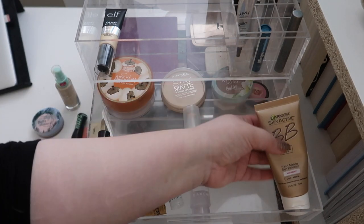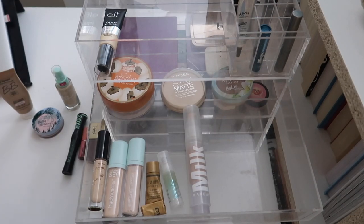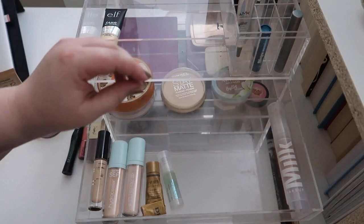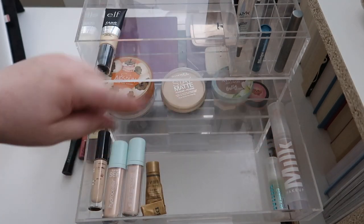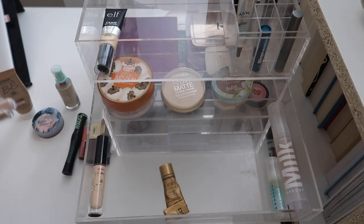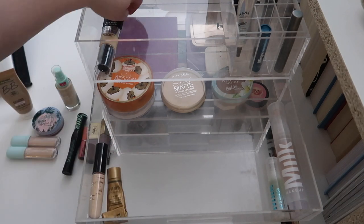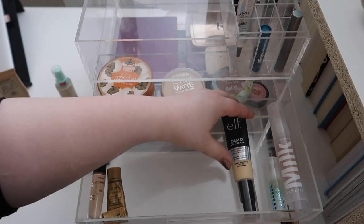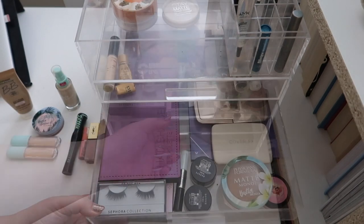Let's move out this BB cream that I've been using as a primer because there are some new primers I want to move in. I'm going to keep the Milk Makeup Hydro Grip Primer as well. Let's move out these Tarte concealers and keep the Pat McGrath and the Dermacol, and then we're gonna move in the Camo CC Cream.